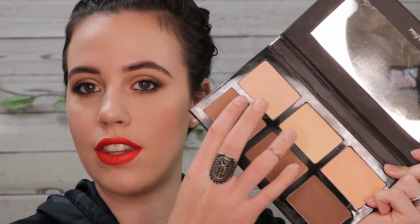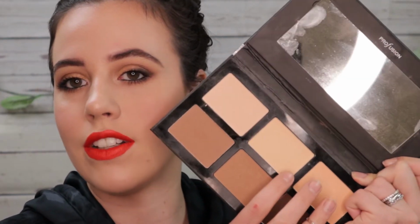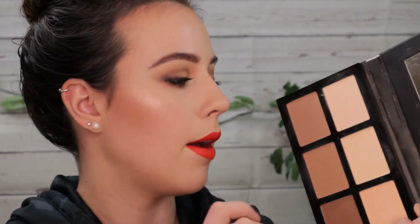Also, I have used the setting powders here. They are a little too dark for my skin tone. I feel like they just give a different kind of orangey, yellowish cast, which is just too dark for me right now. I'm sure in the summertime this would be perfect. But yeah, they're really nice, really creamy. They also blend out very nicely and don't look powdery on the face.